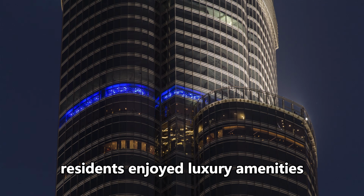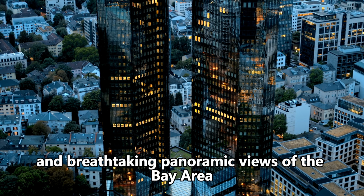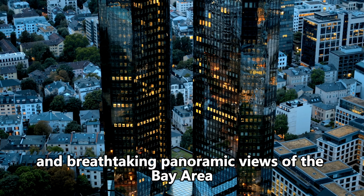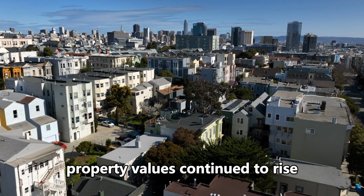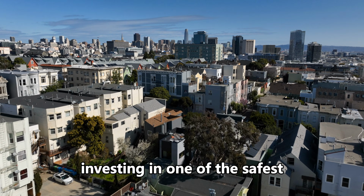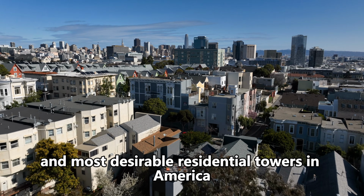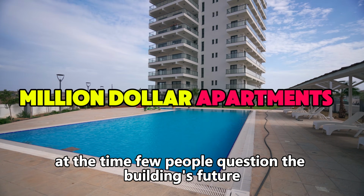Residents enjoyed luxury amenities, private services, fitness centers, and breathtaking panoramic views of the Bay Area. Demand for apartments remained strong. Property values continued to rise. Many buyers believed they were investing in one of the safest and most desirable residential towers in America. At the time, few people questioned the building's future.